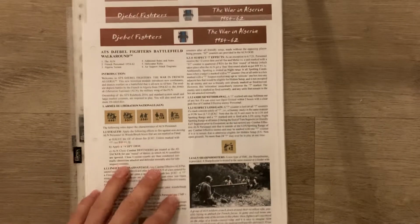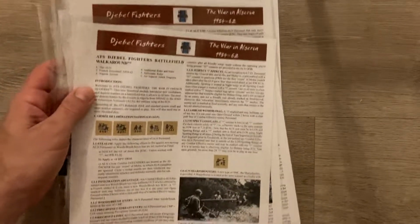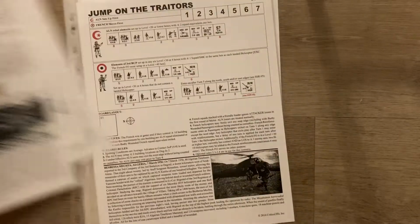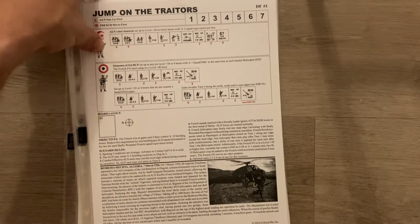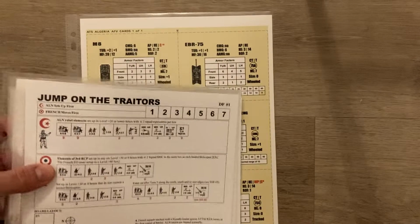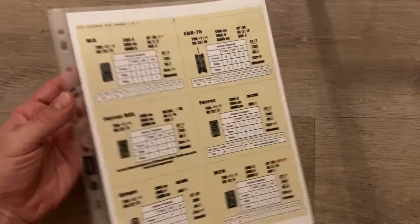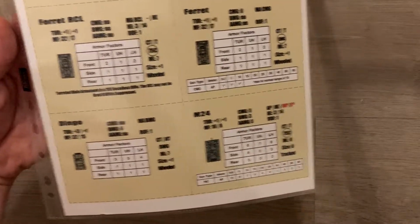We got the actual Battlefield Walkaround. It's 8 pages on 4 sheets. The new version, the 2016 version, is quite pretty. We've got 12 scenarios, which for this type of module is quite a few. 6 cards. We'll talk about the scenarios in a little bit. And then back here are the AFE cards. I never know how to say that because it's one sheet, but each one's technically its own AFE card, but whatever. So those are the components.